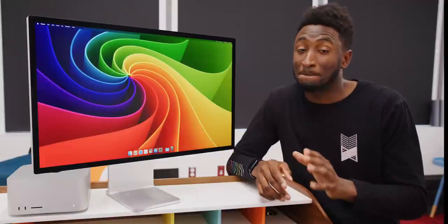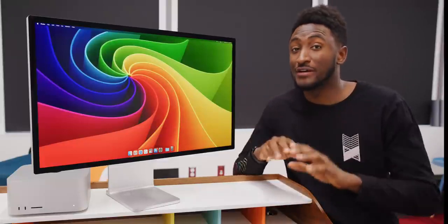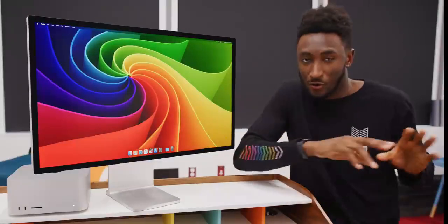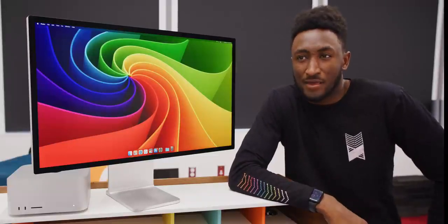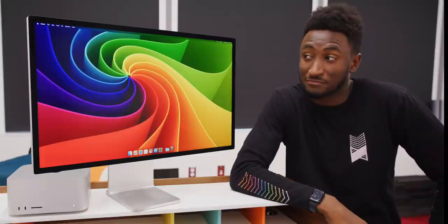I guess what I'm trying to say is maybe it doesn't really matter if it's a good deal or not if it's exactly what you want. If there are other cheaper options, it doesn't really matter because there's only one that does the exact thing that you want it to. And so that's what this is for some people. You're probably just going to want to get this one. But yeah, no, it's not a good deal.